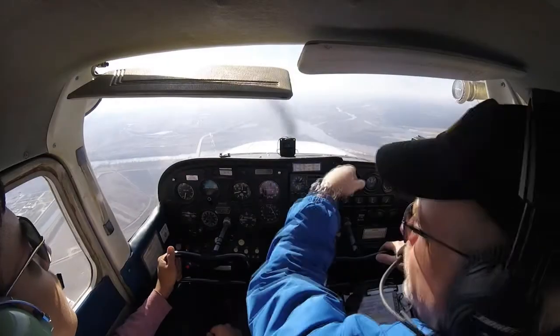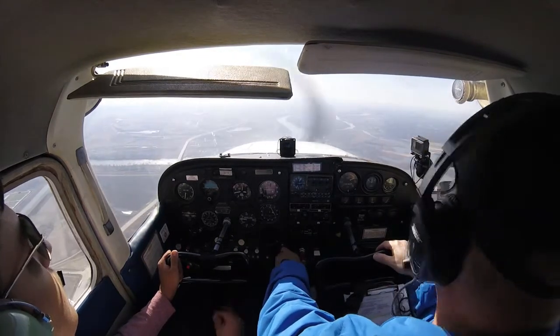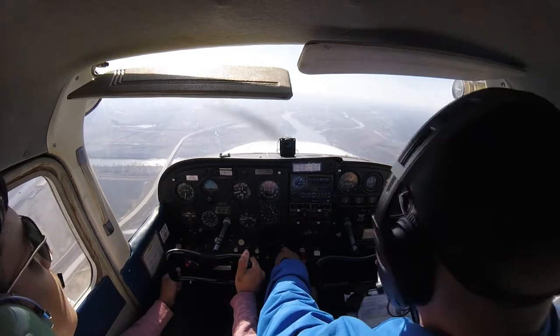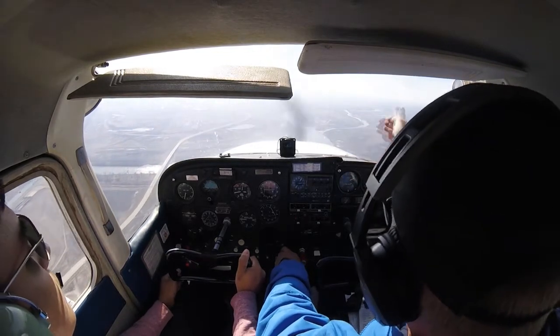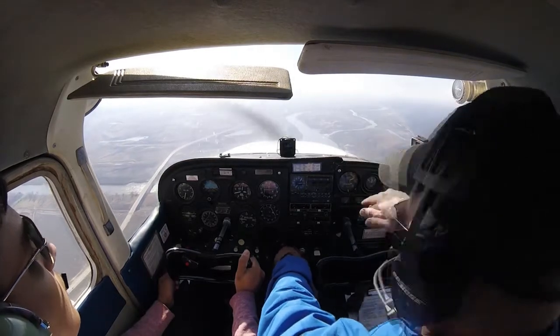All right, so we're going to follow the river along because that'll help us set up the landing we need to a whole lot easier. So see how the river bends here and then comes back over there and then bends again? Aim for that second one to the right.